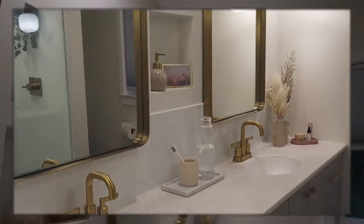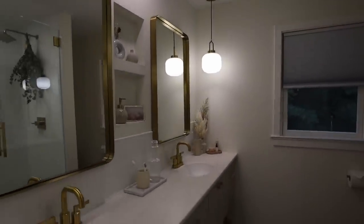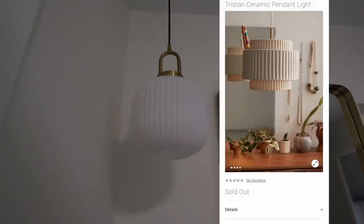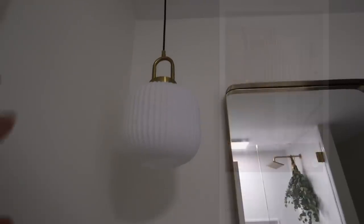And then I decided to put pendant lights in to go with that bar feeling, because we have the bar going the whole way through here. And they're so pretty. One way I saved some money was to use my Google Lens. I found these really pretty ceramic lights on Anthropologie, I believe it was. And of course I couldn't afford them. They were also too big. And my Google Lens found these for me on Amazon.